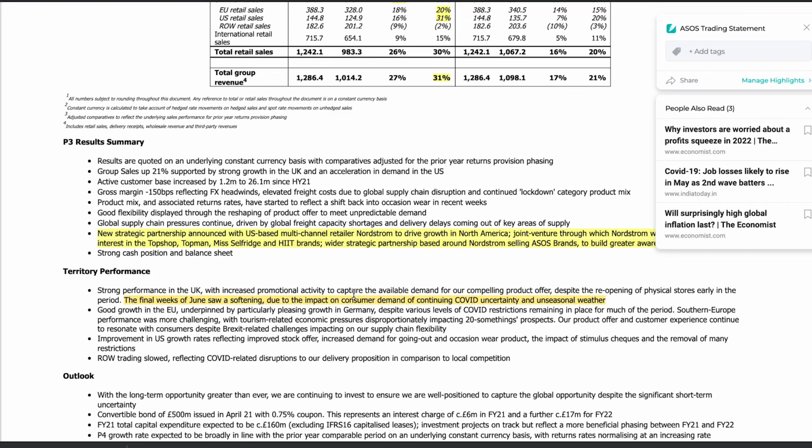However, the first bit, the uncertainty of CV, does kind of make sense, because when we consider there was supposed to be Freedom Day in June and then it got knocked back to July, then basically 4 weeks was people kind of not thinking, do I need to buy any clothes? Am I going to be going out? Is that party going to happen? Are we going to go on a night out or anything like that? So I can kind of see there might be a little bit of softening from that point of view.